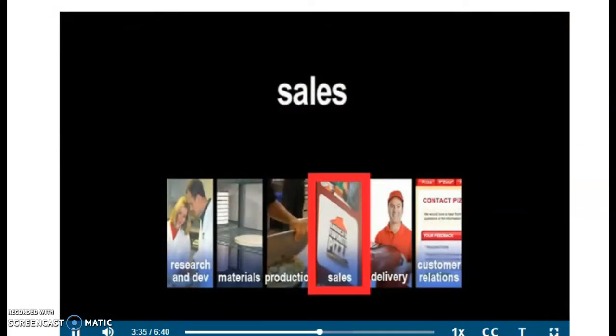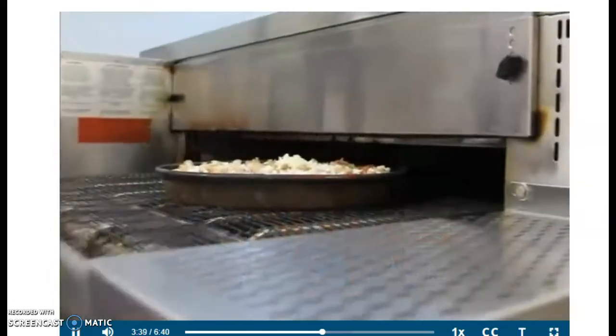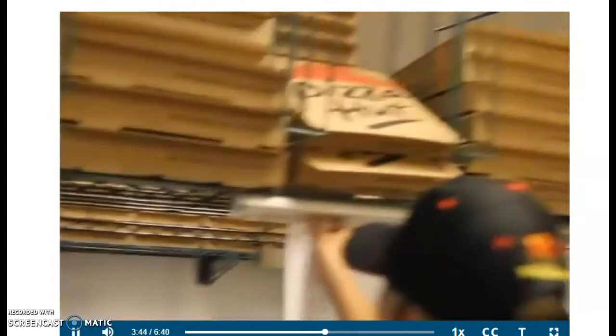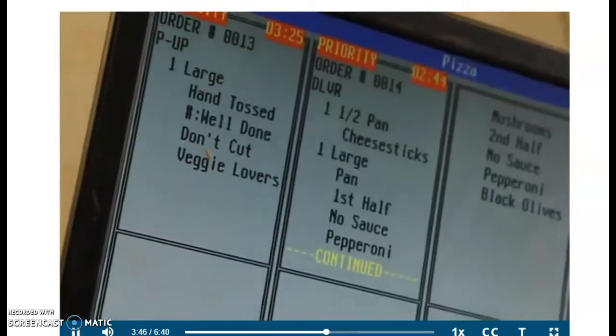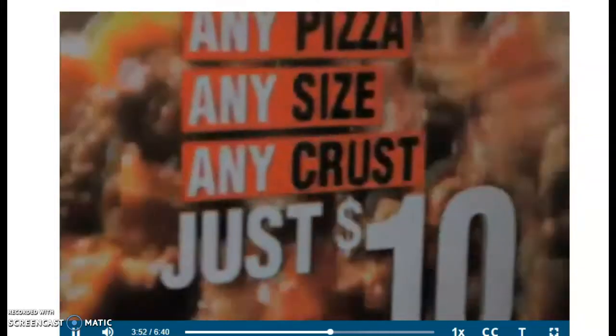Many companies now employ enterprise resource management software systems, which provide a centralized, integrated source of information that companies can use to manage all major business processes, from sales to purchasing to manufacturing to human resources. For Pizza Hut, one benefit is that their customers can order at the place that is most convenient for them.